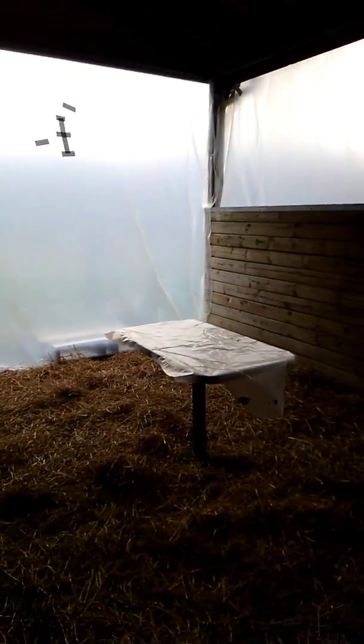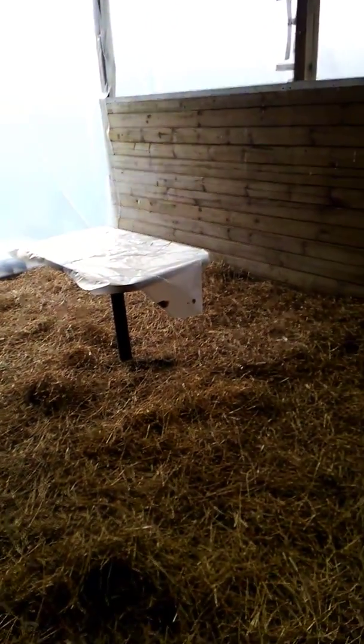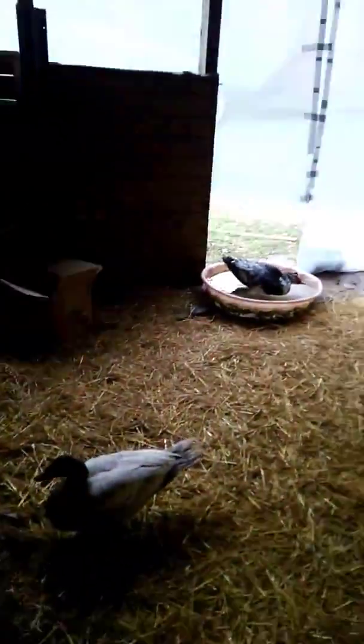And I put straw down to help keep their little footies insulated. Decided to give them the table, just put some plastic on it so they can poop on it all winter. But now I've got lots of perches for everybody.